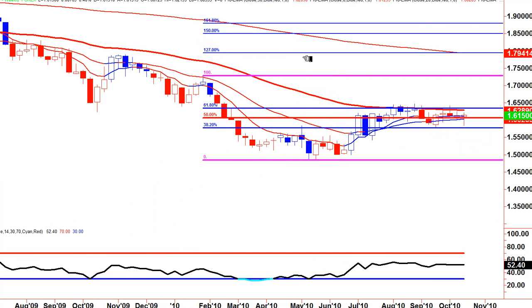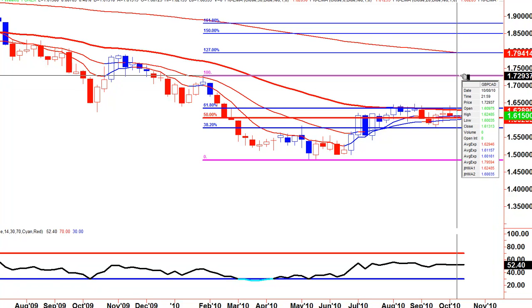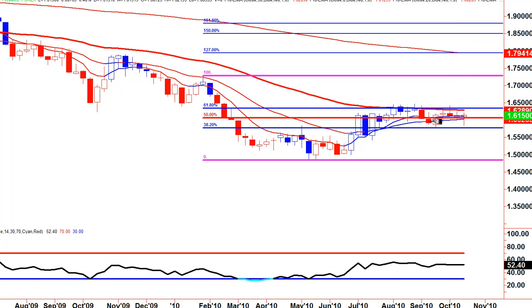This is the weekly in the pound CAD. You can see I've got the fibs on the last big swing of the move. You can see how we're just holding 50% here. So if we can get above this 50 EMA here and above the play zone here, I think we can get back to the highs at 173. But not touching this at the moment.